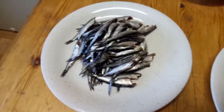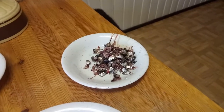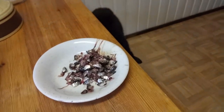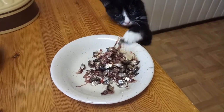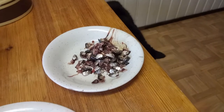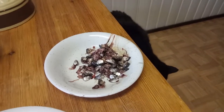There you have it. The fish are clean. And Nakki is having a treat. She already ate half of the heads.